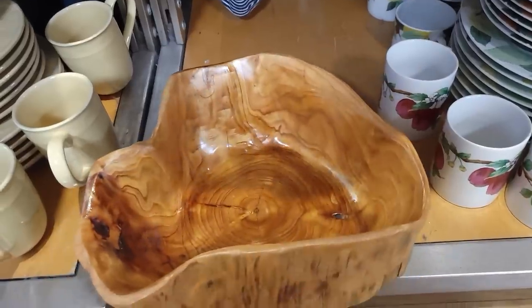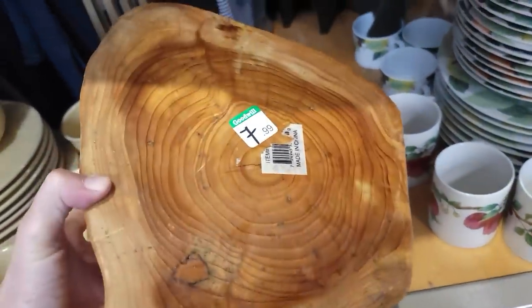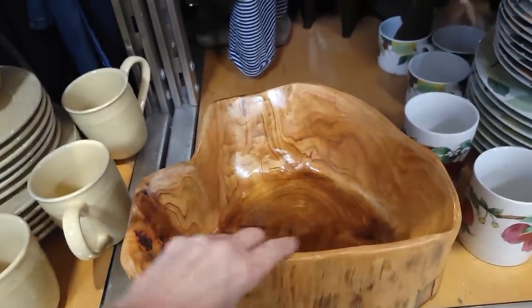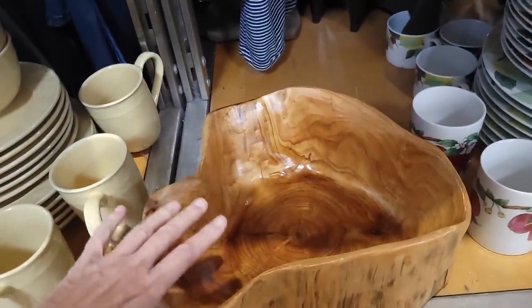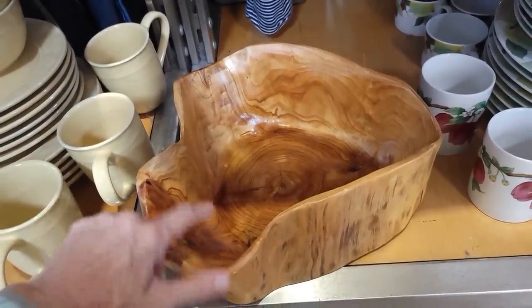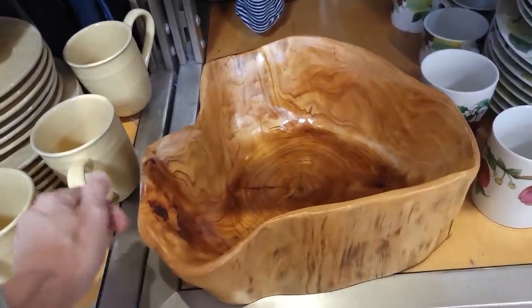Oh, I love this. $7.99. This is my style of decorating in my home, so I might be tempted to keep this one, but for $7.99, I'm picking that up.